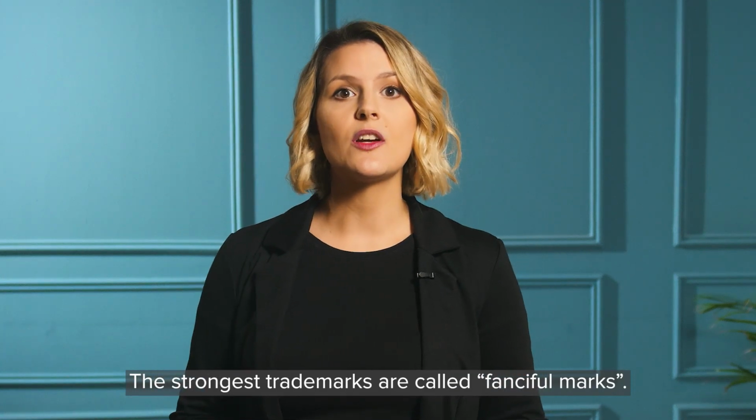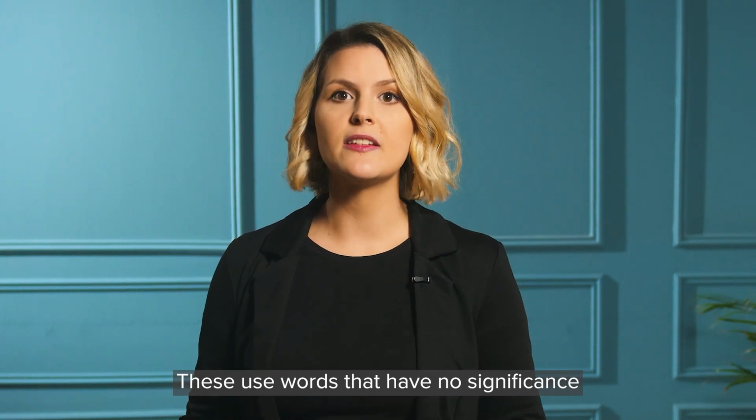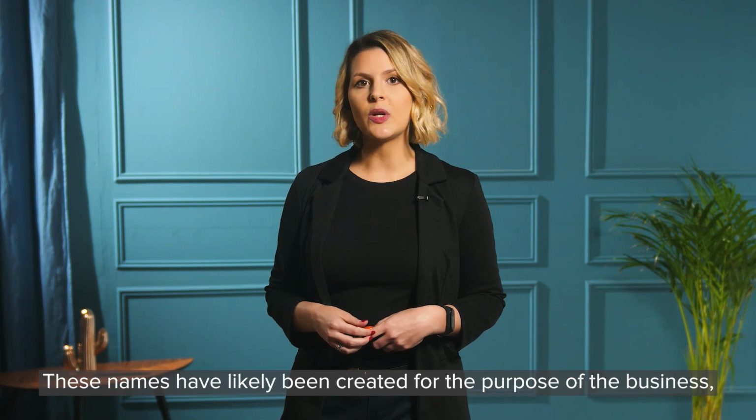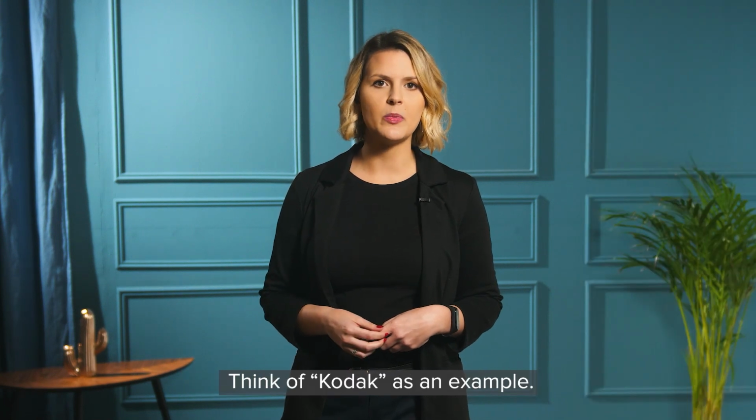The strongest trademarks are called fanciful marks. These use words that have no significance outside of the product they represent. These names have likely been created for the purpose of the business and wouldn't even appear in a dictionary. Think of Kodak as an example.